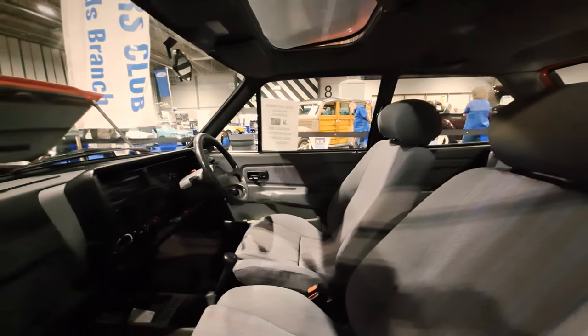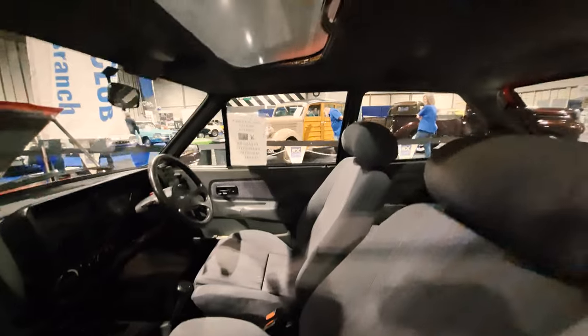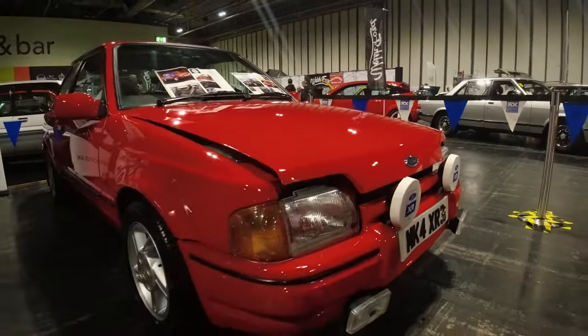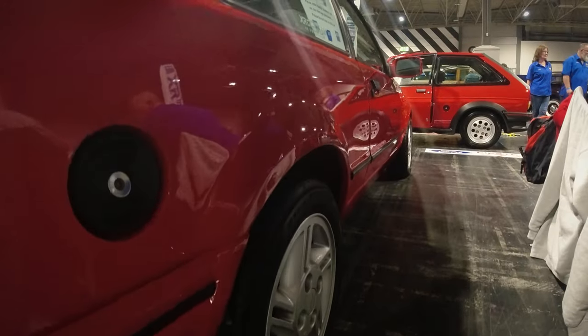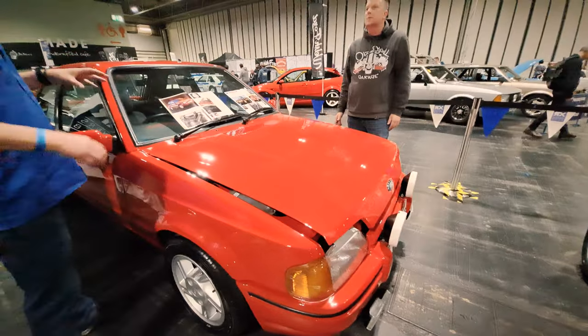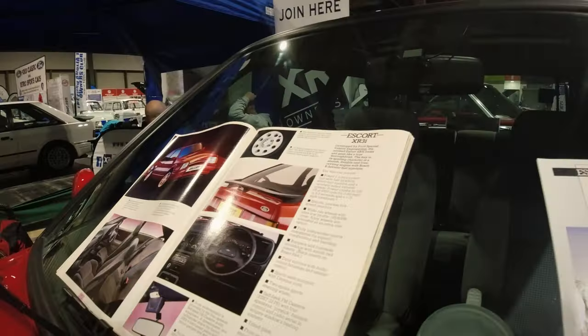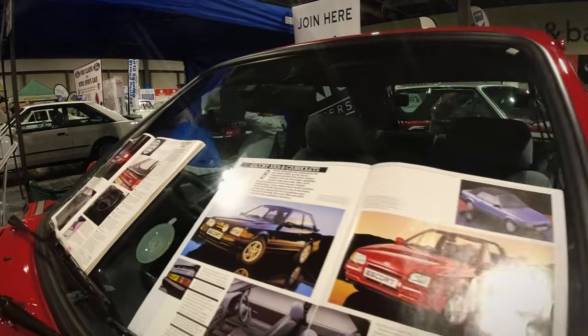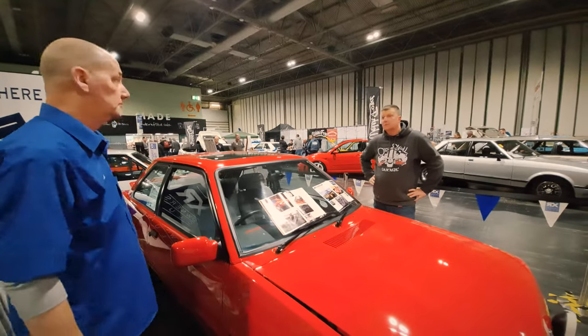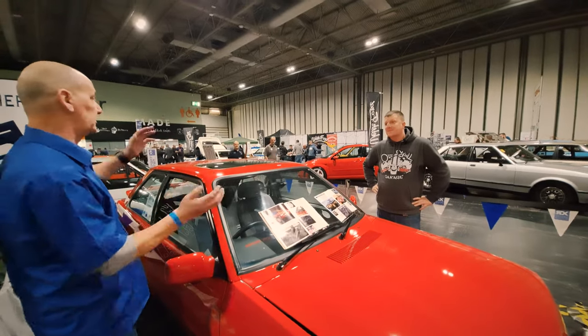And we also have another XR3. This belongs to Wayne. It's an F-reg, so it's an '87, '88, and Wayne's fully refurbished it. It's had a nut and bolt restoration. Factory sunroof as well? Yeah. Do they work? Yeah, it tilts and then it goes back.